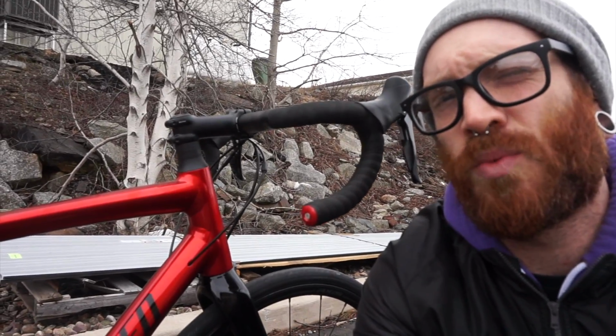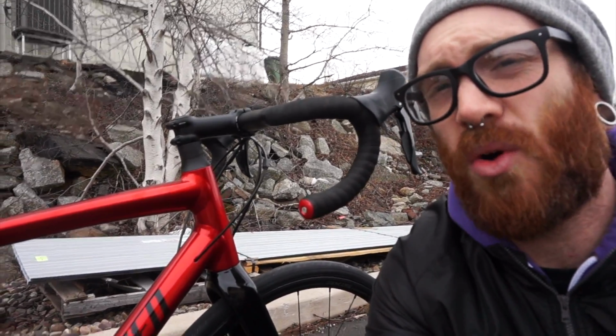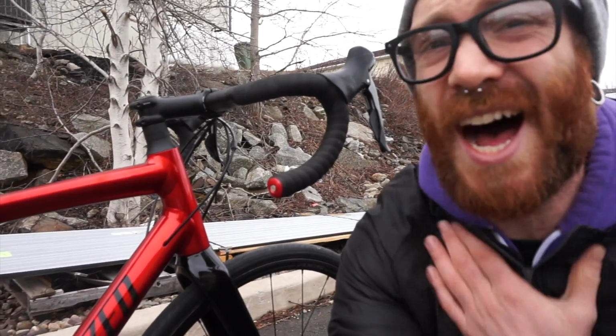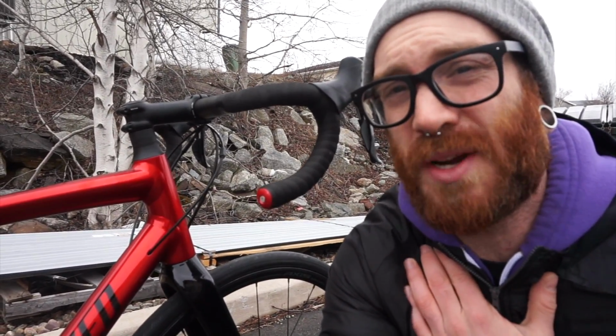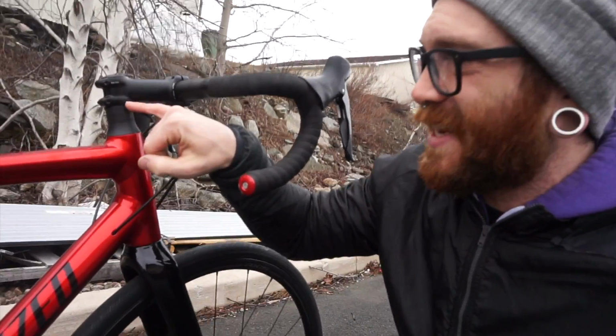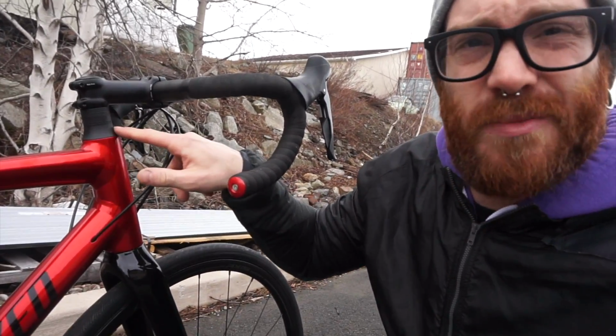Now, I think an elephant in the room worth mentioning is the fact that the lower end versions of the Diverge do not come with the Future Shock, and I, for one, am actually pretty pleased about that. I like to ride a really, really low stem, so I'd be taking all these spacers out and putting in something really small here, slamming it down, and probably throwing on a longer stem to get the typical drop bar bike fit that I like. So this, to me, is a major plus.